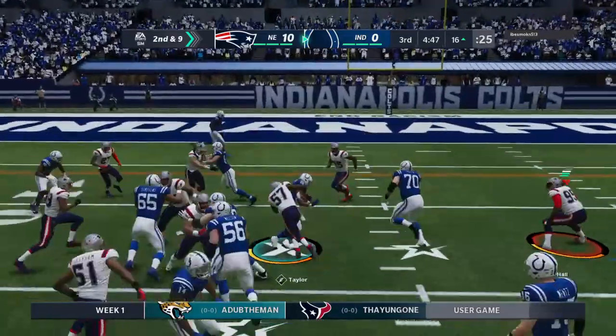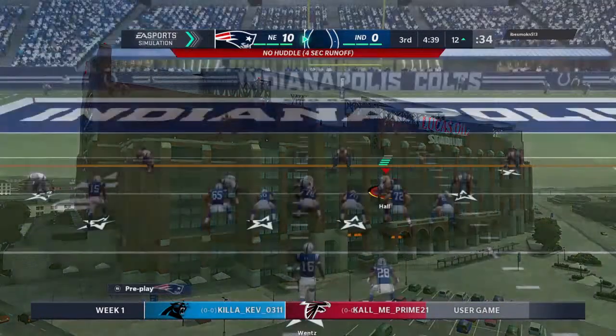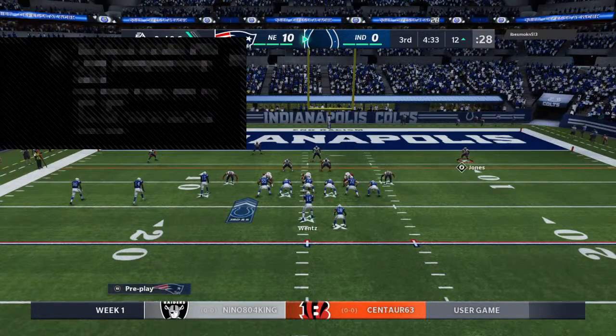On 2nd down, it's Taylor. And he'll get 4 there, down to about the 12-yard line. Taylor, the ball carrier. The tackle made at the 12-yard line. It's a gain of 4.